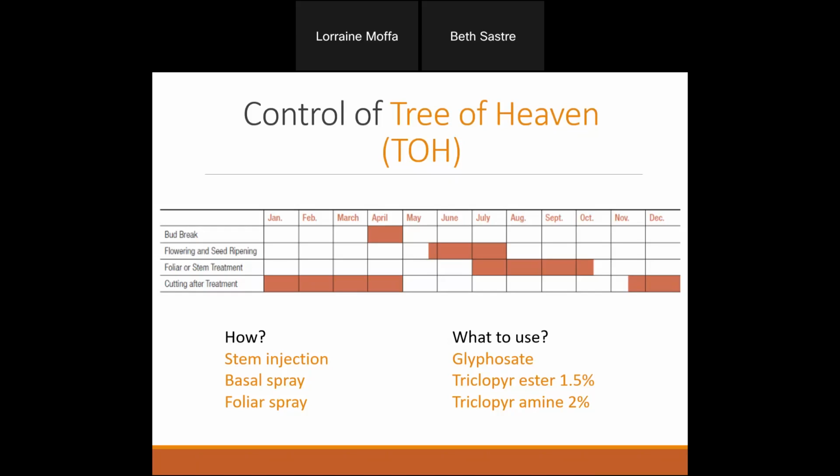How we do it through stem injection, basal spray, or foliar spray. And what to use? Glyphosate. Glyphosate is recommended for seedlings and for when we have small plants, small Tree of Heaven. We call them clones. So that is good for those.